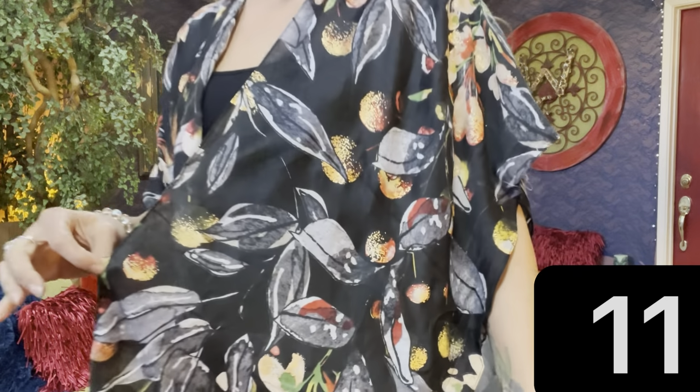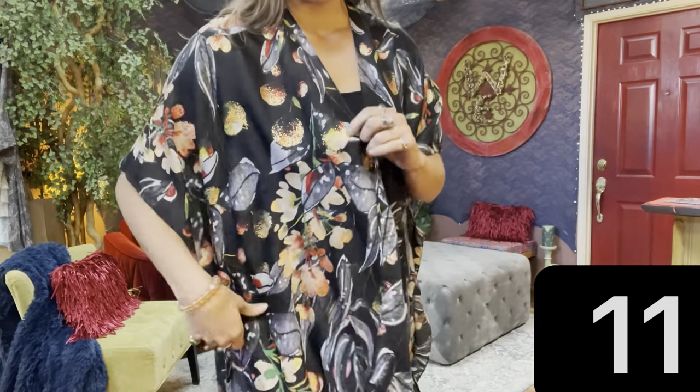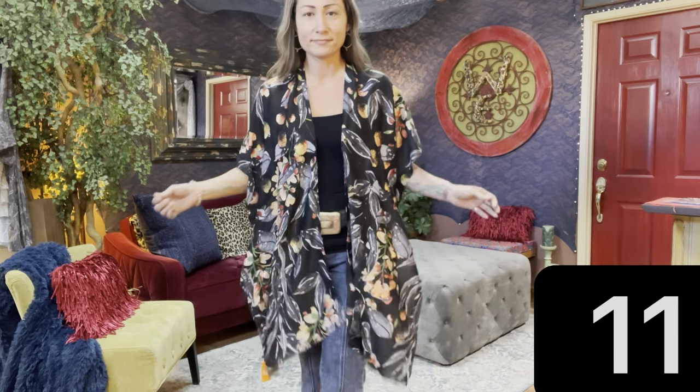I'm just going to model the pieces that I got with holiday in mind. So all of them are the third piece, which means you're going to have like a tank top, a pair of pants, and then you'll add the third piece to create the whole look for your holiday gathering. This is the first one. It's beautiful, it's colorful, it's got some reflective gold in it, and I got the same one in red. Let the fun begin.